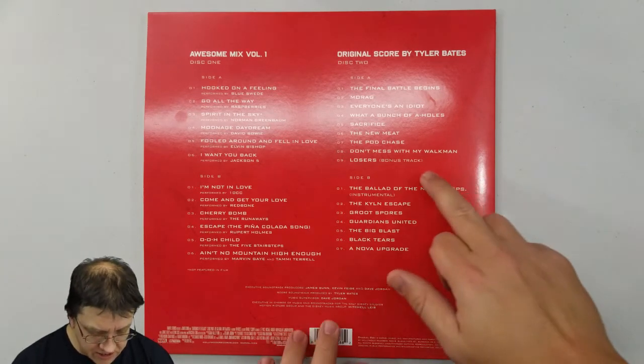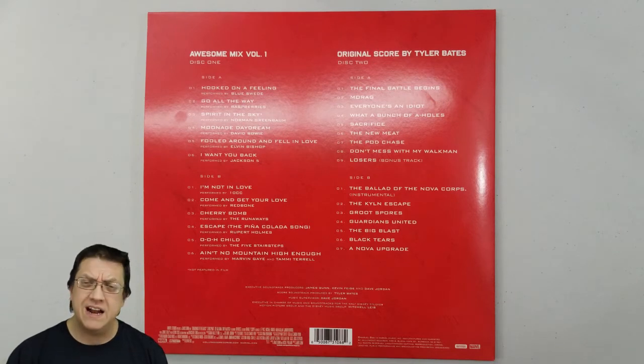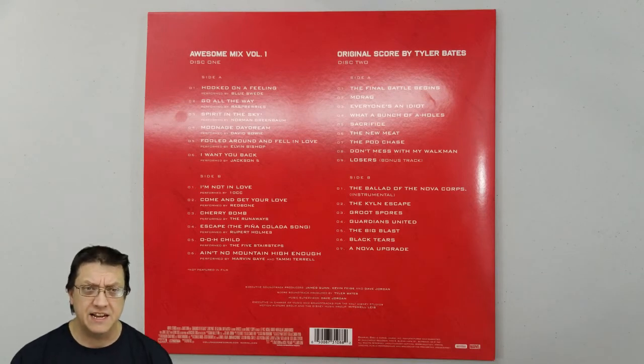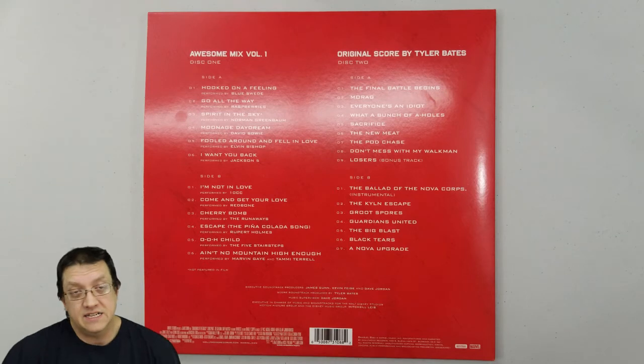The bonus track on here, Losers, is wonderful, like this solo kind of piano sound, similar to what we got out of Terminator, the love theme, the original Terminator soundtrack, which I love, and I loved this piece as well, this bonus track. So glad they included it on here. And yeah, Battle of the Nova Corps, the instrumental, is great as well.